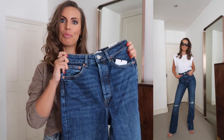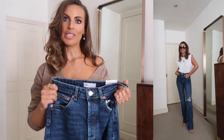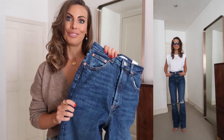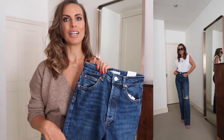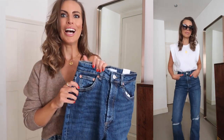So I've got a pair here in a different color. This is called a bootcut jeans, and again I got it in a size 34. And I do love the darker color. I think that darker blue denim is gonna have a little bit of a revival near the end of this year and possibly next year.